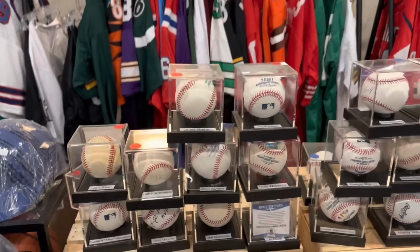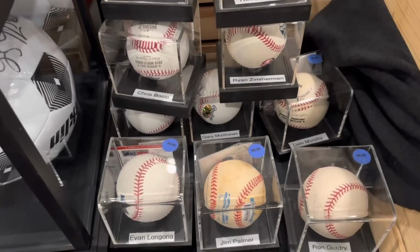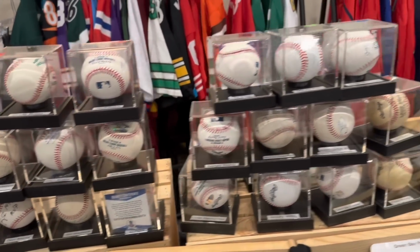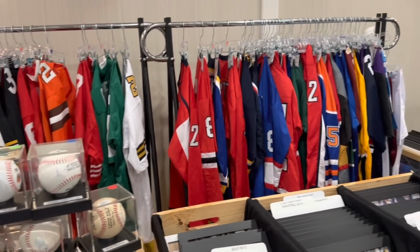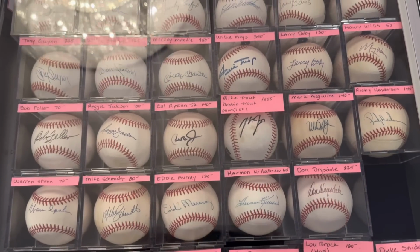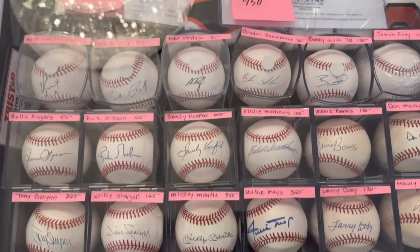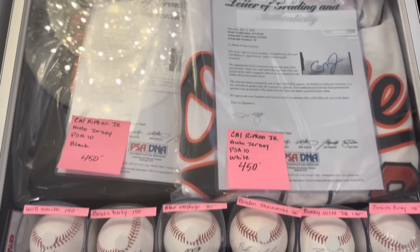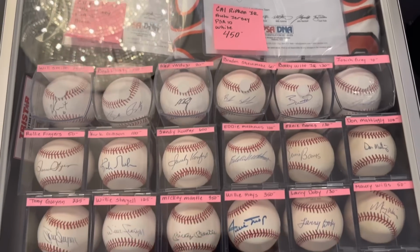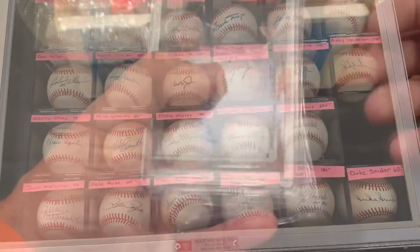Lots of autograph material at this particular show. You got balls and jerseys and helmets. Got some cool autograph balls here. And then the table right across the way also had some really cool high-end autographs. You got Reggie Jackson in there, Ted Williams. I mean, you got some really nice ones. A couple autographed jerseys. And Willie Mays in there.